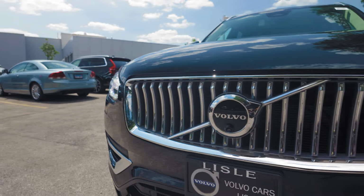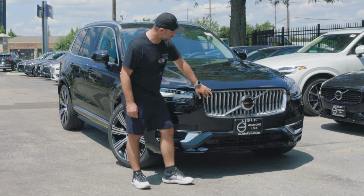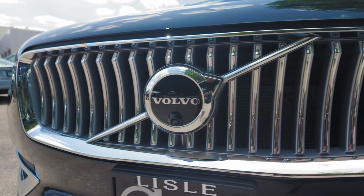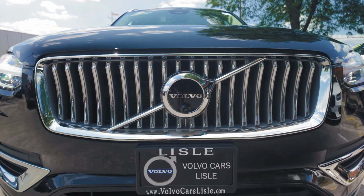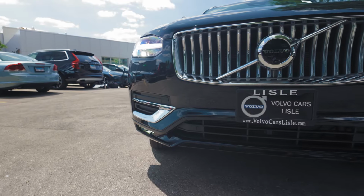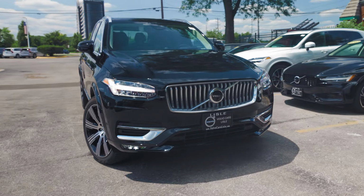In the center we have this very nice, very sleek front grille design here, which is a hard plastic, but it also has these chrome plastic elements. Unfortunately, it would have been much nicer if they were real metal. Right in the center we have our Volvo emblem with an integrated forward-facing camera, as well as more proximity sensors on our front bumper and a very bold and modern looking front spoiler.